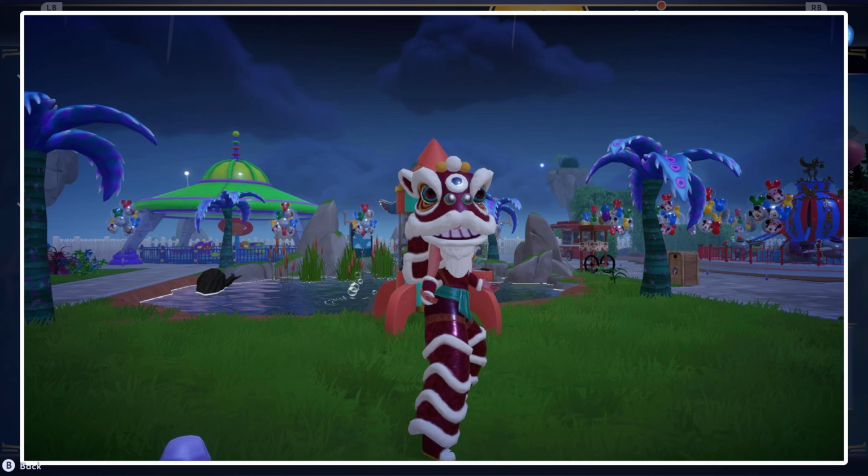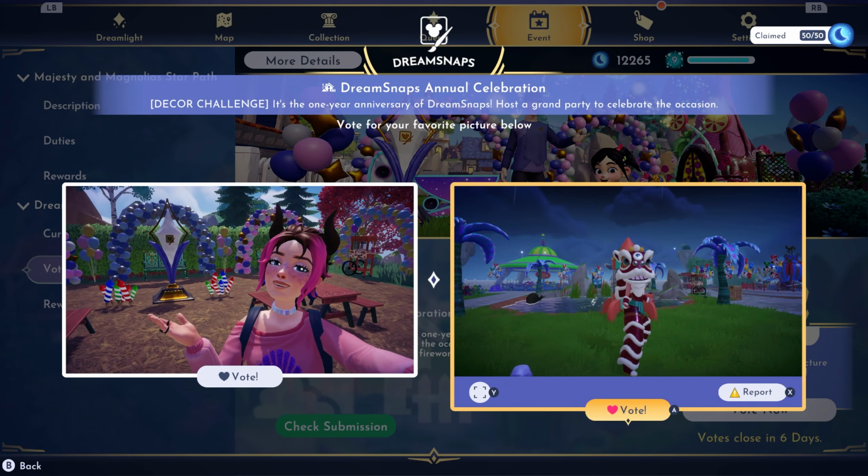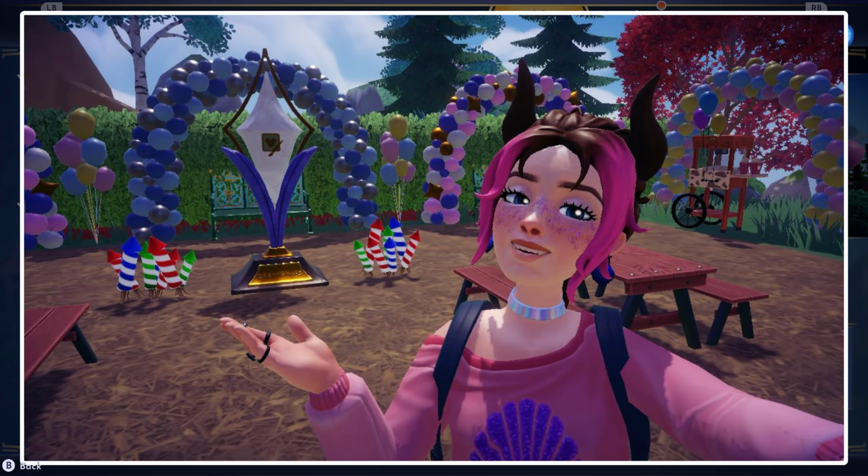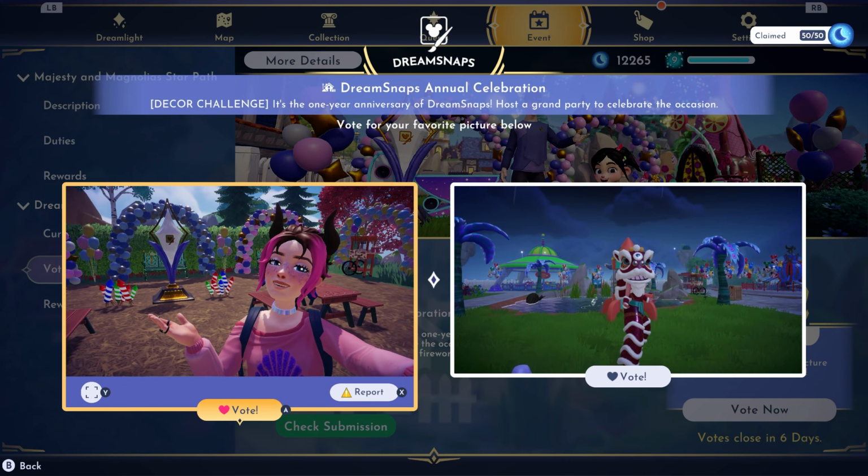This outfit again. They've got the balloons in the background. It's pretty good. Ooh. Cool. Cute avatar. Do you guys call them avatars, or do you call them characters? What do you call them? But I really like this. I like the color palette. So I'm gonna go with the left.